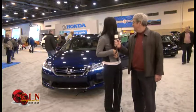What is the advantage to electric or gas? Would you use it fast or slow? It's most of our customers, they want the hybrid or the electric mode because to save on gas. And also, what about the price? How much does it cost us to buy a Honda Hybrid Accord? It starts at $29,000. This one, I believe, is $35,000.